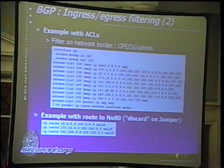What you can also do, if you don't want to filter it out and drop it or log it, is route it to null zero. Null zero is like /dev/null on a Unix system. If you route to that, it's just going to drop the packets at the line card level on the GSRs. The common name on the Junipers is just discard.